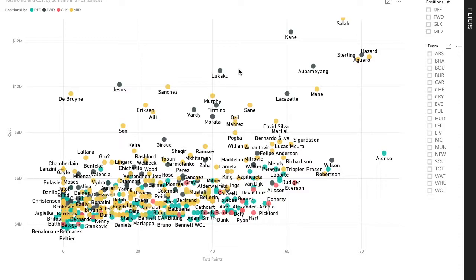So in my previous video, I looked at how much FPL points each player has accumulated this season and their current market value. In this session, we are going to look at the average points players have and their current market value. And amazingly, they yield slightly different results.